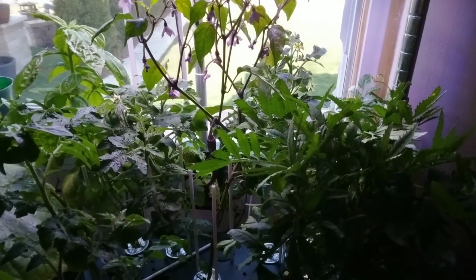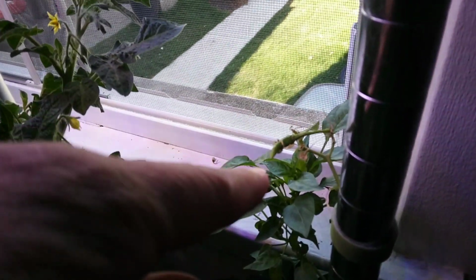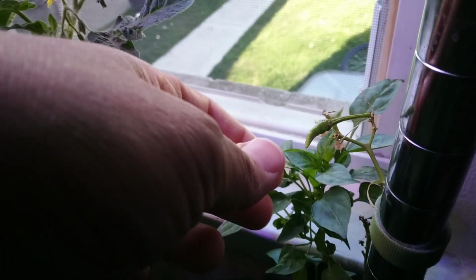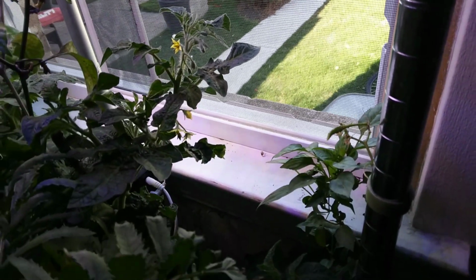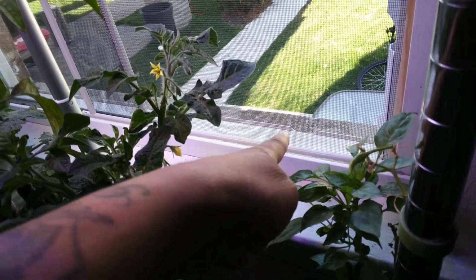And I think that's, oh, and then back here, this is finally starting to do better. Let me get a better view. Hold on. So this is chile de árbol that I overwintered. Let me take this little flower bit off of it so you could get a better view. Now this pepper has been tiny for the longest time, but like I said, I've been administering doses of fungicide because if you see back there, a flower fell off of the plants that I had here in the window.